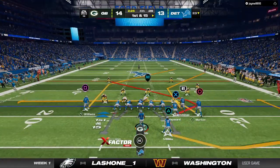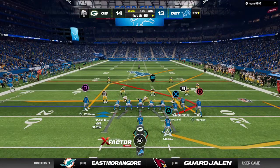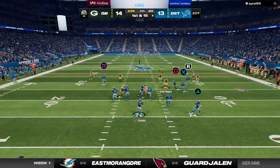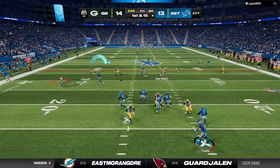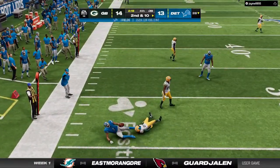Penalties not what they needed here. 1st and 15. To throw is Fields. He'll get this into the hands of Morton.